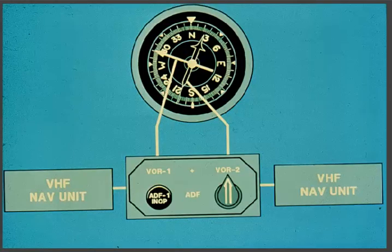The number 1 and number 2 pointers on the RMI are associated with the number 1 and number 2 VHF navigation receivers. The number 2 pointers also show information from the number 2 ADF receiver. They indicate magnetic bearing to the station received by either the VOR or ADF receivers. Here, with both selectors positioned to VOR, both pointers indicate magnetic bearing to the VOR stations.